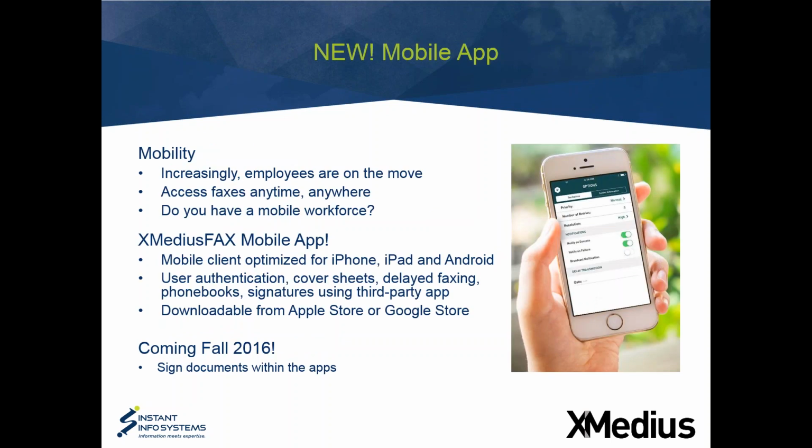So before we jump into the demo, I wanted to hit on a couple of new features. These are features that some of you asked us about and we wanted to touch on. The first of these is our new mobility apps, I should say. These are apps that are free for download from the Apple Store, also Google Play. They support the Apple operating system, so iPads, iPhones. We also, within the last few months, released Android support.